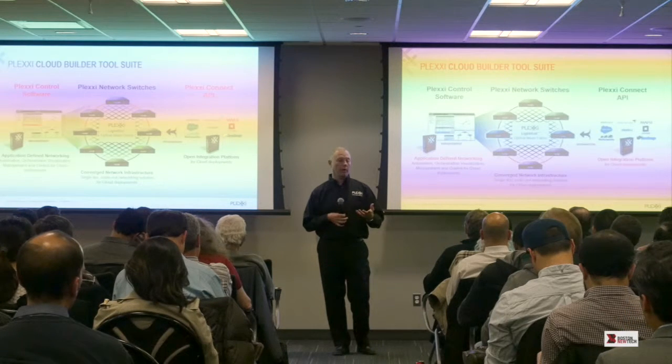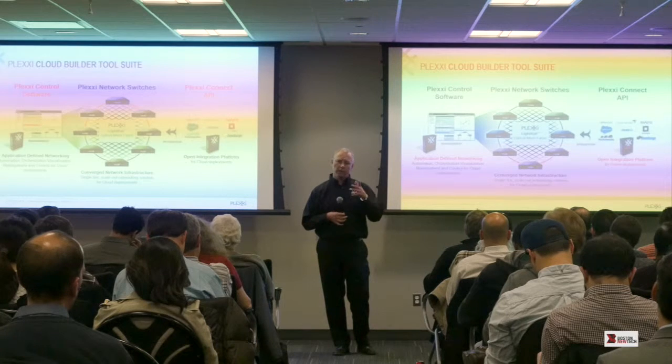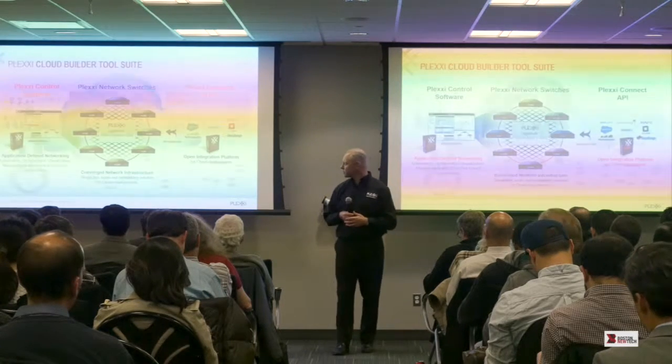It's incredibly unique. There's no other vendor that has that ability to do that. We do it optically. Again, if you come back afterwards and look at the back, it's really kind of cool. You can see how in fact, we do that.